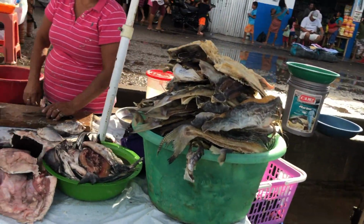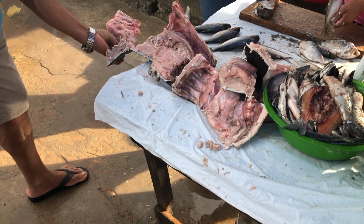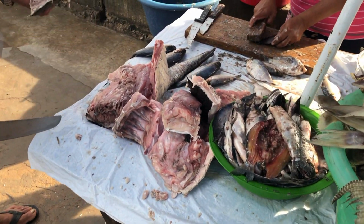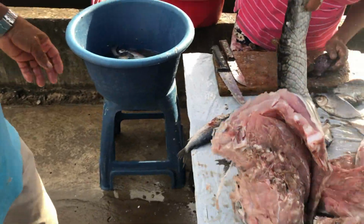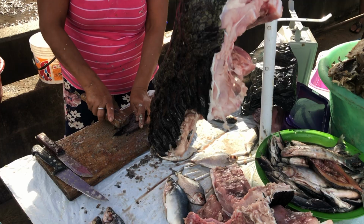Okay, so here's where I got really excited. I saw him cutting up this meat, and I couldn't tell what it was, and I asked them, and they said it was a crocodile, but I think it's more of a caiman. But if you look, he's gonna hold it up, and you can see its arm. It's pretty terrifying that that lives in the river.